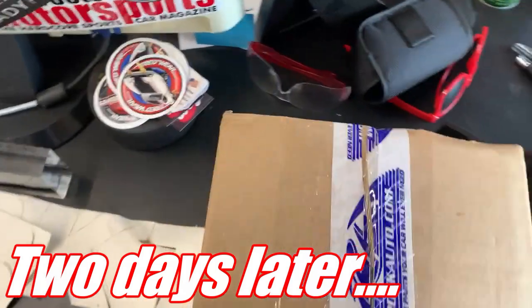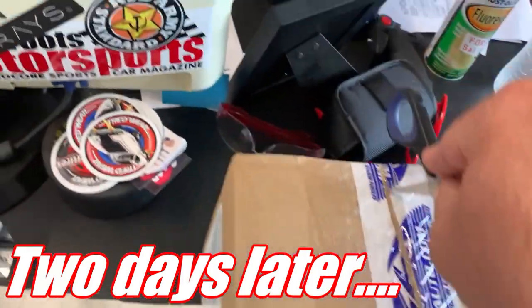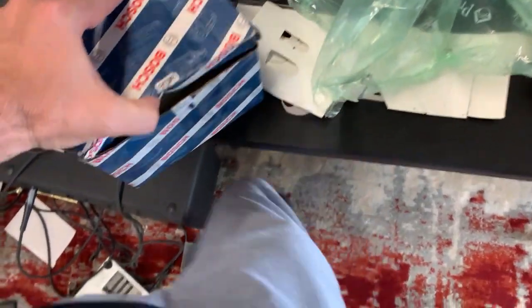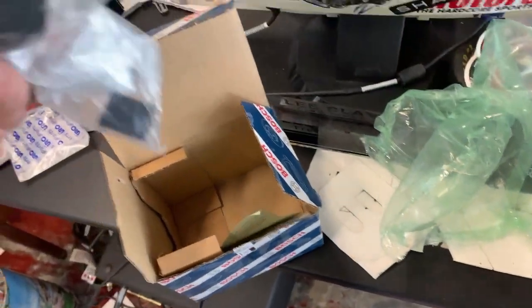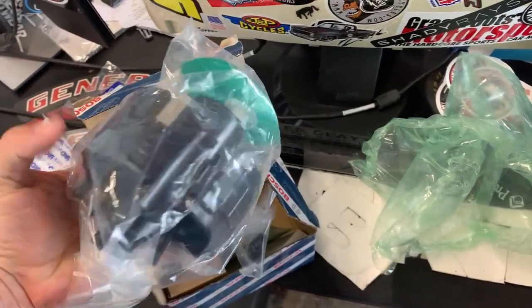Okay, so unless you ordered something else from Rock Auto that I didn't know about, we should have our fuel pump. It's from Bosch. This beer. Might have opened it before. Oh, yeah, look. That's the whole thing, so we don't need that other piece.